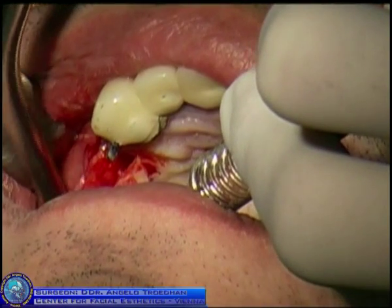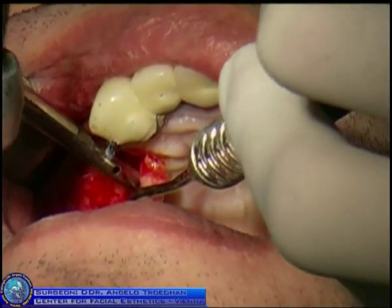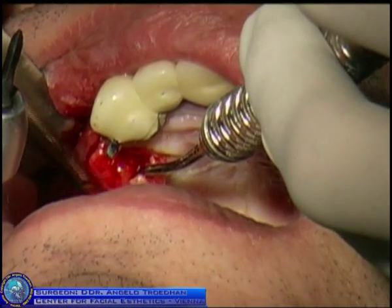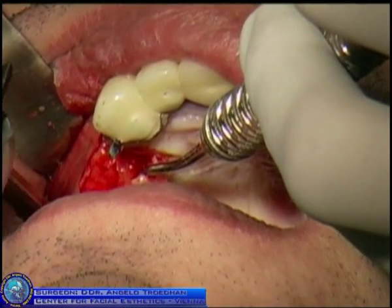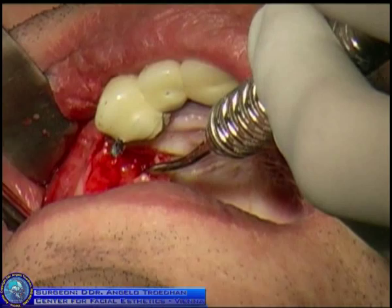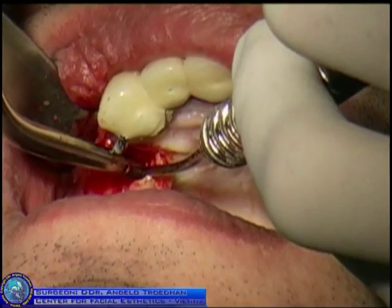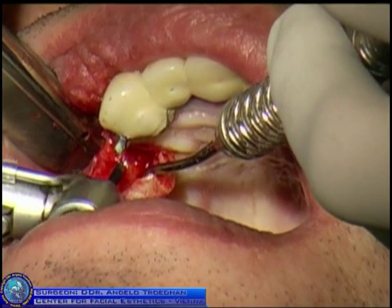So, second, we want to already mark the position of the future implants. I'm using the Q implant system. It's a German implant system, which is very successful all over the world. And we always do trainings for this system for European doctors, in Cuba and Vientiane, Laos. And in the last 6 years we put more than 50,000 implants.